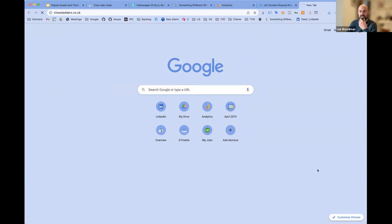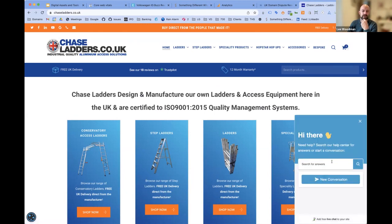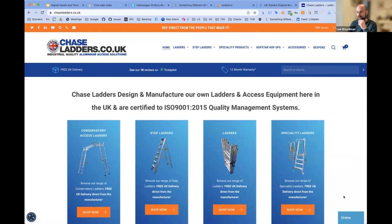So Chase Ladders, they put this on. He didn't think it was going to work at all. It's probably one of his busiest methods of people inquiring. It basically does an auto pop-up. After about 20 or 30 seconds, this will pop up and say, hey, welcome to Chase Ladders, we're here if you want to talk to us. Gets a lot of people talking to him through there.